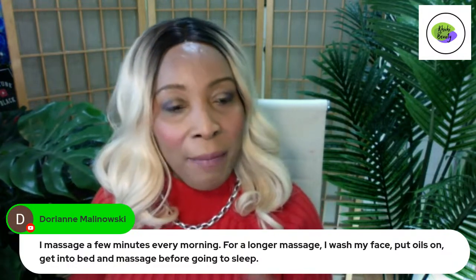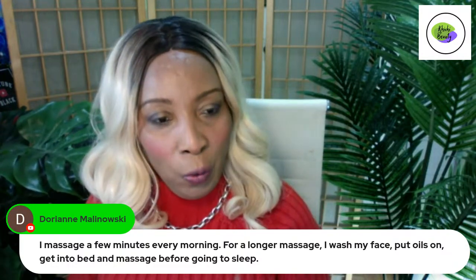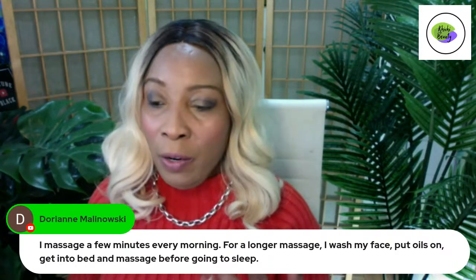But yes, you can use some of those beauty tools to lift, tighten, and firm the skin. And also some of them give instant glow, instant facial lift. Now let's continue.